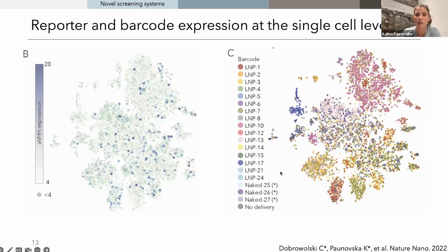In this particular case, we had 24, and you can start to pick up trends about where these LNPs are going. So for instance, you see that this large cholangiocyte cluster has a lot of LNP-10, and then down here, you can see that some of these Kupffer cell clusters have a lot of LNP-1 and LNP-7.